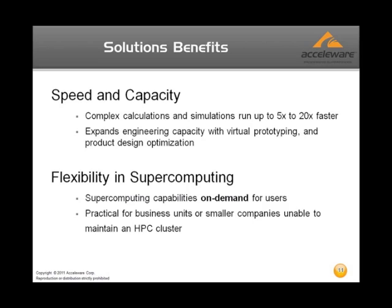Now, this isn't to say that the cluster is going away. In fact, many clusters are now adding GPU capability, so it is still a very viable and in-use type system today. But the desk side might be a little bit more practical for business units or smaller companies that don't have the capital to invest in a larger infrastructure or maintain an HPC cluster.